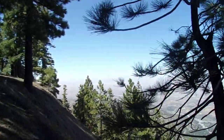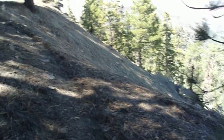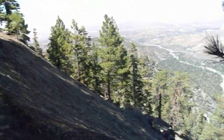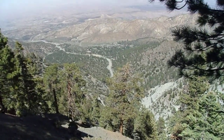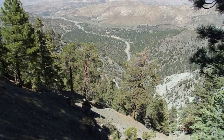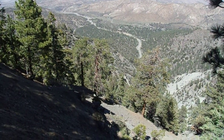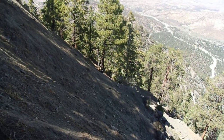Another reason why I like the area is you may not have 360 views up here on Wright Mountain, but you sure as heck get some good views. Just be careful where you walk. You just be very careful. Don't go any closer. You can look at the beautiful town of Wrightwood, Angeles Crest Highway. That's a part of Wrightwood there, and the main part of Wrightwood is actually over on this side, on the other side of Wright Mountain.